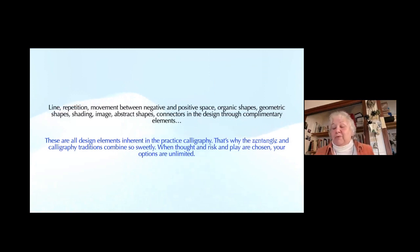So words I came up with were line, repetition, movement between negative and positive space, organic shapes, geometric shapes, shading, image, abstract shapes, connectors in the design through complementary elements. These are all design elements inherent in the practice of calligraphy. We look at space, we look at how the spaces go together, we look at line, we look at the space between the lines. That's why Zentangle and calligraphy traditions combine so sweetly. When thought and risk and play are chosen by the artists, your options are unlimited.